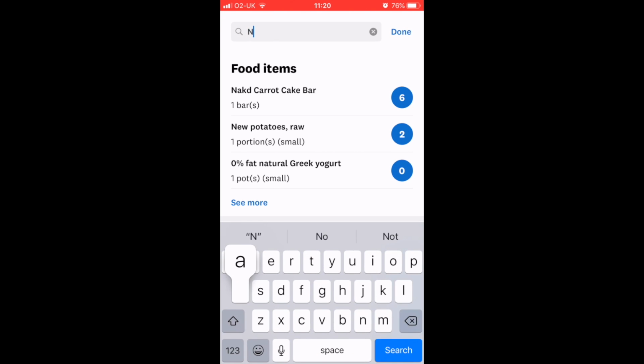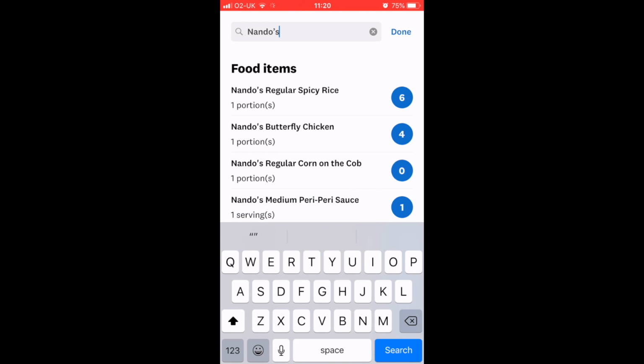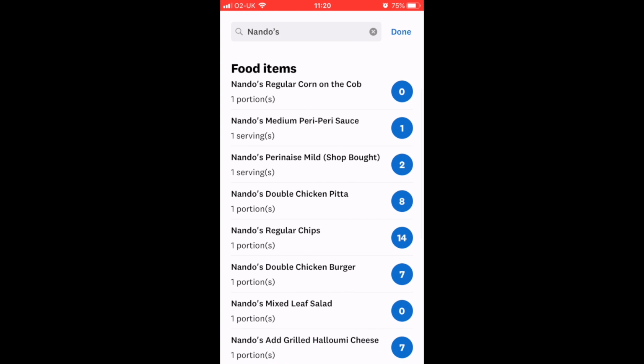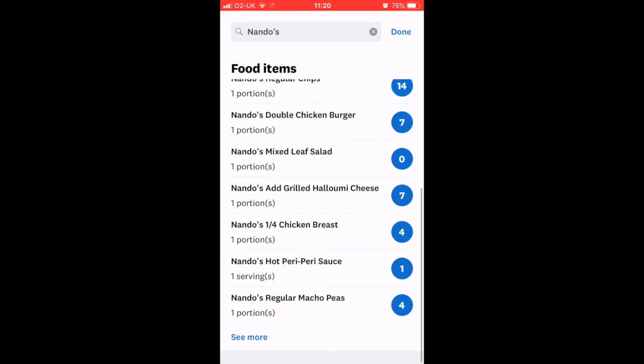And you can pretty much search for any food that you would like, or restaurant for that matter, and it will bring up things from the menu of that restaurant. For example, if you typed in Nando's, it would bring up loads of the popular dishes on Nando's, and if you don't see what you want, you could always click on the see more tab at the bottom and it will bring more options up. So there really is a wealth of things on there, and it's just so fantastic, especially if you're eating on the go and you want to indulge and you want to just have what you want and you don't want to be having to check the calories yourself. Everything is there for you in the archive, and it's just brilliant.